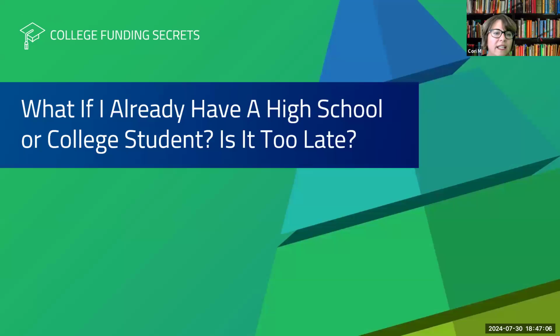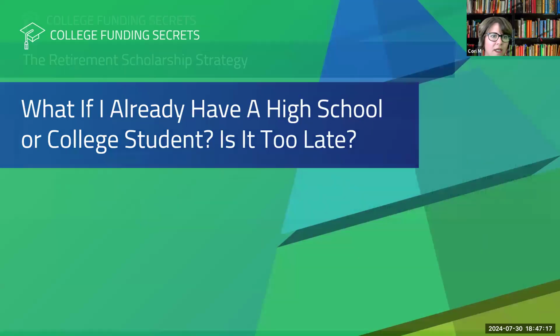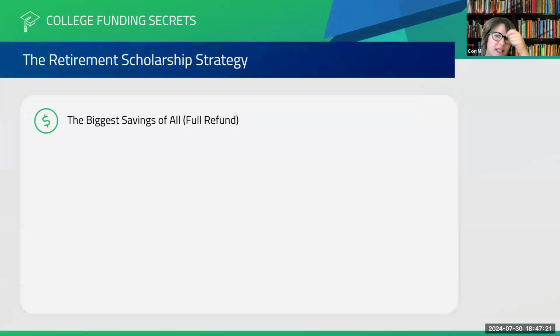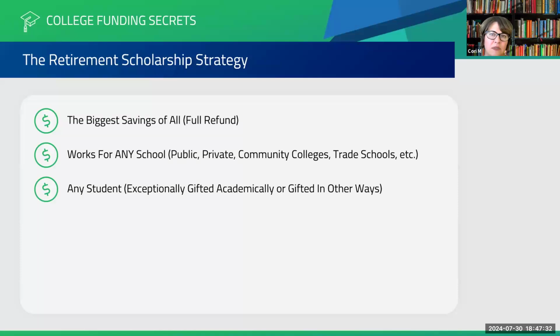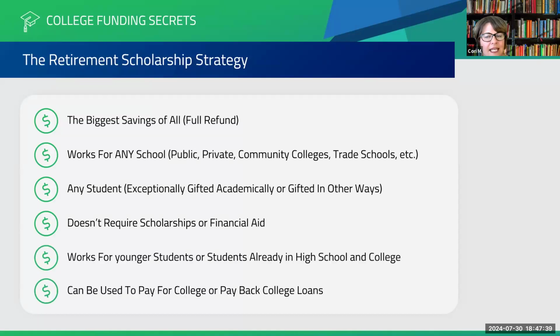Okay. Now, what if you're wondering, what if I already have a student in high school or a student in college? Is it too late? No. You just need to add one more element to this, okay? So, for example, earlier tonight I talked about how this was the biggest college savings plan of all and how it works for any school and any student, how it doesn't require scholarships or financial aid, how it works for younger students, older students, and that it can be used to pay for college, or here's the key, it can also be used to pay back college loans. So if you have a high school student or a student already in college and you don't have one of these plans in place yet, here's what you'll do.